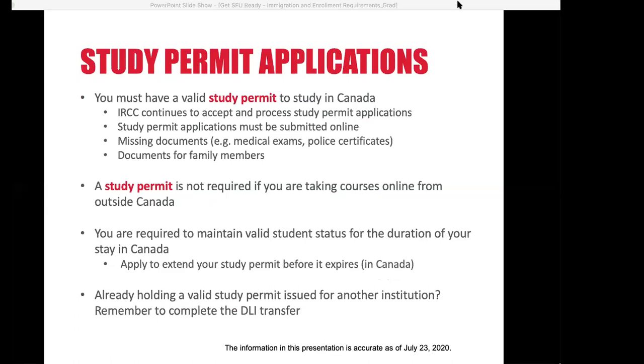So to start on the topic of immigration, I thought it would be helpful to briefly go over the topic of study permit applications, since this is top of mind for many of you at this time, especially as you're considering the implications of starting your program online.